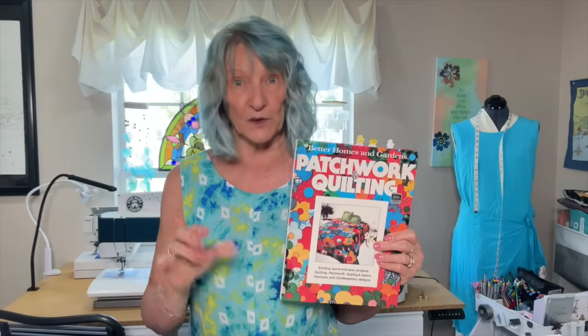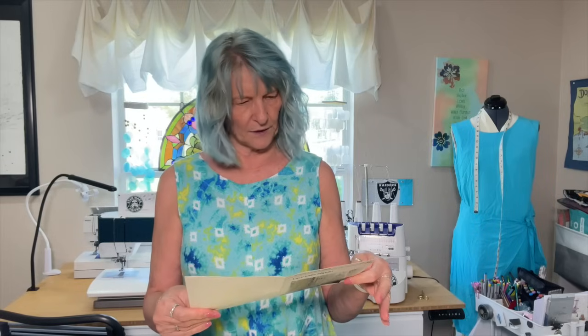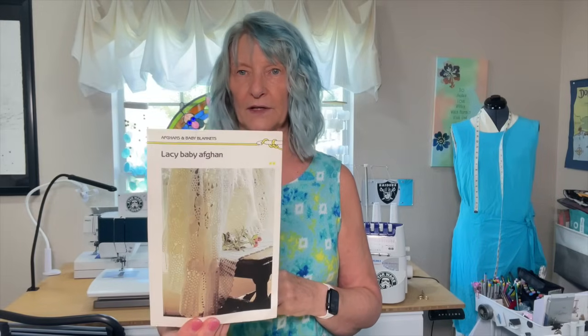But there were papers inside, folded inside. The first was, I think, a knitting pattern for a lacy baby Afghan. I have Girls Who Crochet. I don't know if this is, oh, it is crochet, a size C crochet hook. So I'll pass that along to them.